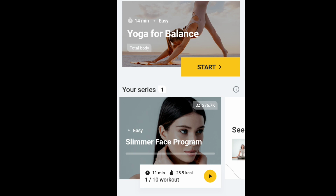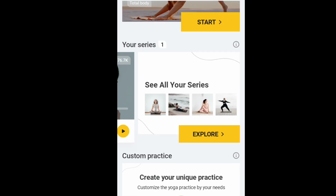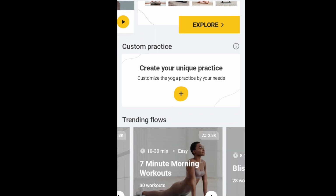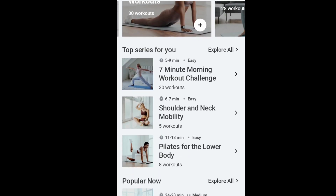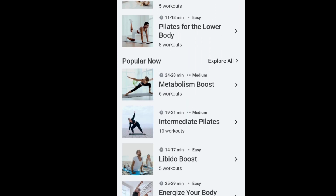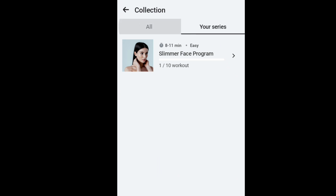For example, this one, the Slimmer Face program. There's a ton of series in here. I'm going to show you those in a minute. And then there's also trending flows. If you were interested in adding more to your exercise, you could go ahead and pick some additional ones like the 7-minute morning workout challenge, shoulder and neck, Pilates, metabolism boost, energize your body, all kinds of different exercise programs that you can put in there, and then you can add it.